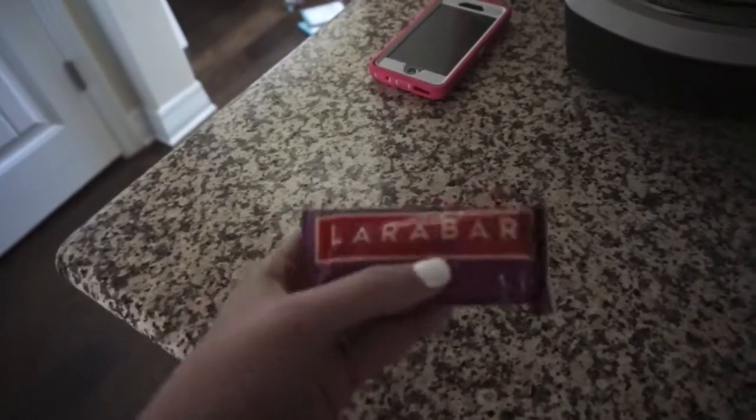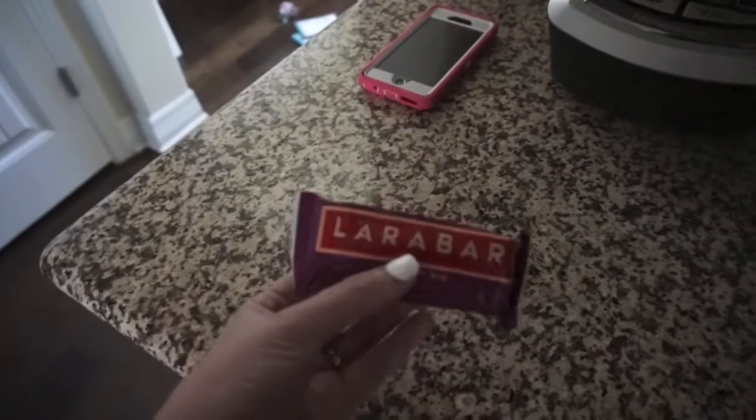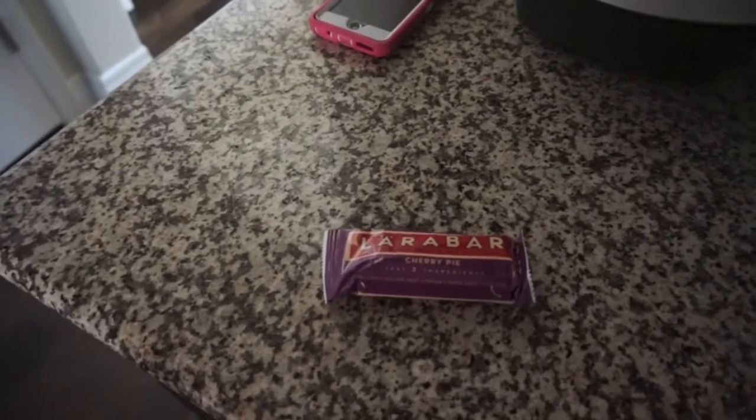I'm going to have just a little snack. These are actually 200 calories, so I'm just going to eat half of it, for 100 calories. We're going to have dinner soon, so just a little tiny snack to get me through the rest of the evening before we eat dinner.